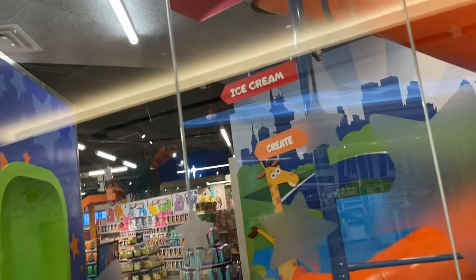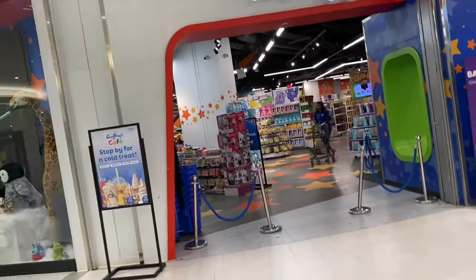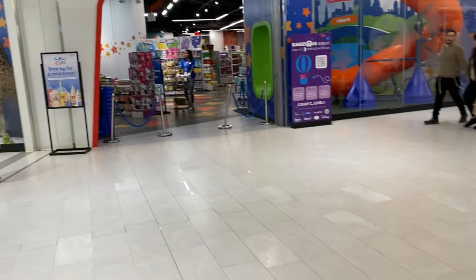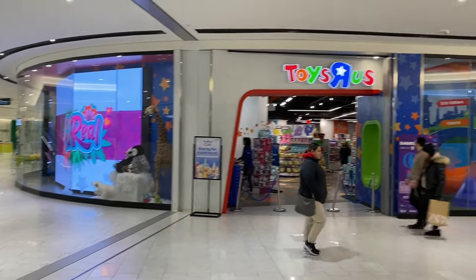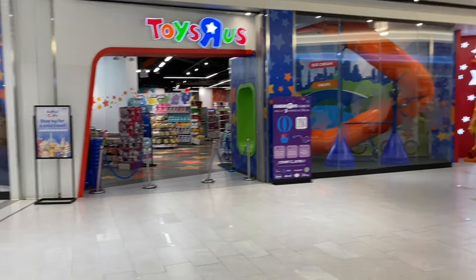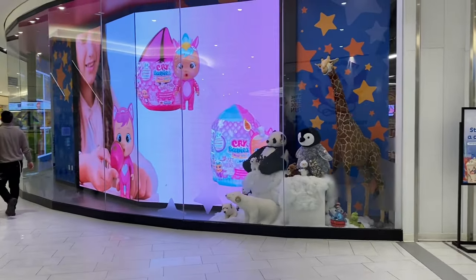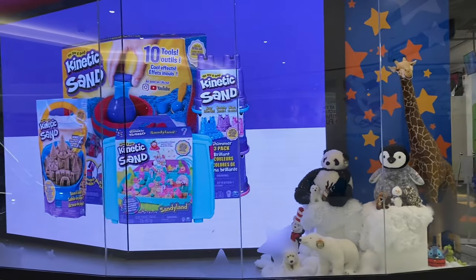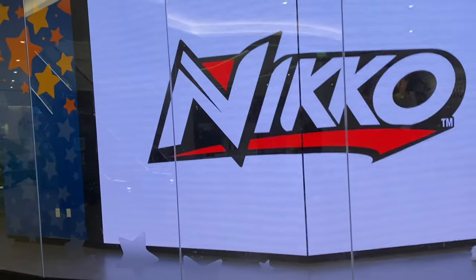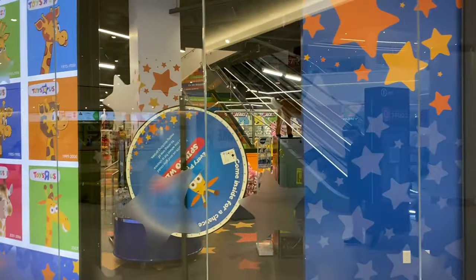But here it is, look at that, Toys R Us. And it looks like it's its own store, its own actual place. Look at that sign. Wow, an indoor slide in there too. Look at that. Wow, it looks huge. Actually, if I compare it to the one I went to in Macy's, this one has more of a Toys R Us feel, just because it has its own storefront here. You have Kinetic Sand here, Nico trucks, everything.